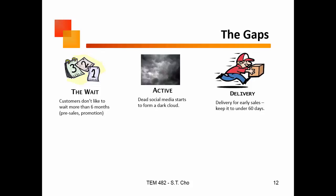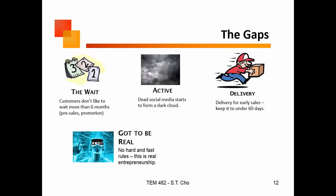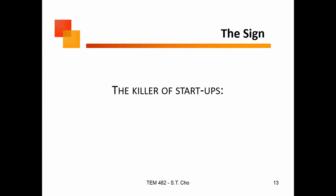For early sales, keep your delivery under 60 days. 45 is probably a better rule. And there's no hard and fast rules. It's your feel for your customer and what you're doing. This is real entrepreneurship, so it comes down to how well do you know your customer.